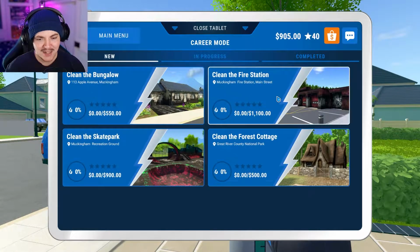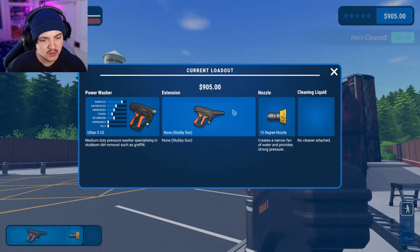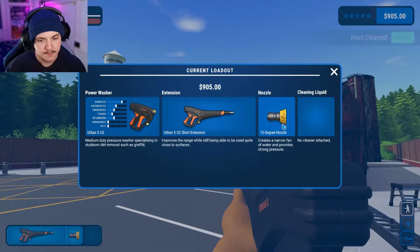In all honesty, I think I might have to go and clean the fire station. Let's go and start. $1,100 for the fire station. That's ridiculous. Let's do it. Okay, so we're gonna have to change back to our good power washer. Right here.